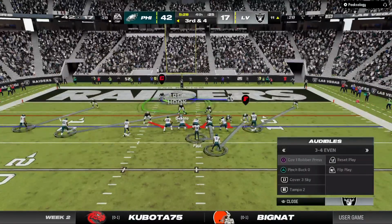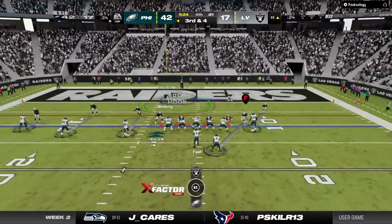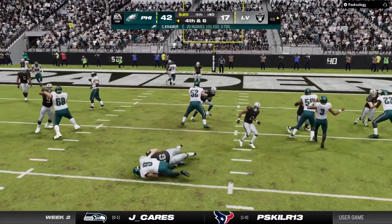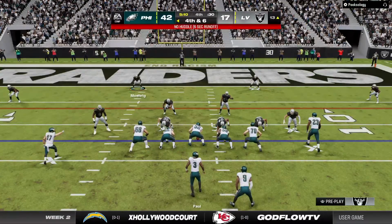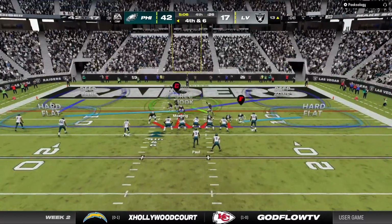Ready, set. Hawk 70, Hawk 70. Ready, ready. Up the middle they go. Kramer, and they'll lose yardage here. They go backwards to the 13-yard line. It's a loss of 2 yards.